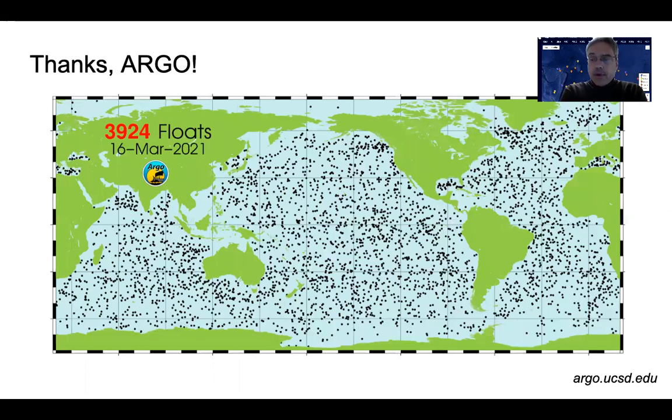This here is a map of the oceanic coverage of the Argo program, which is measuring conductivity, temperature, and depth on 10-day cycles, profiling the first 2 kilometers of the world's oceans.